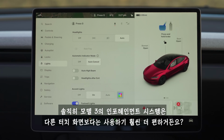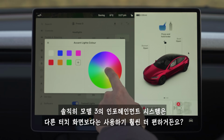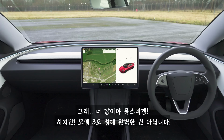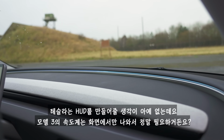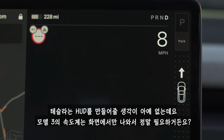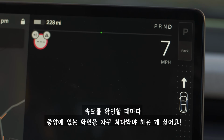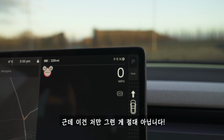Okay, so the Model 3's infotainment system is actually pretty good on the whole. It's definitely easier to use than lots of other touchscreens, and I'm talking about those from Volkswagen. However, the Model 3 isn't perfect. Tesla flat out refuses to give its cars a heads-up display. And you really need one in the Model 3 because the speedometer is only visible on the central screen. And I don't like having to look slightly off to the side every time I want to check my speed. And I'm definitely not the only one who thinks that.